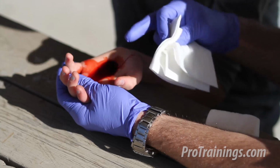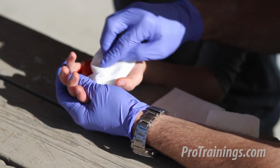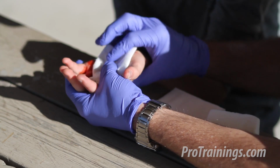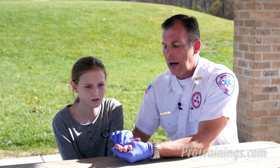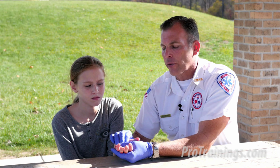In this case, I don't see any impaled object, so I'm going to go ahead and take my 4x4 bandage and apply direct pressure right over the laceration, the wound. I'm going to hold direct pressure and try to control that for the next 2 to 3 minutes.